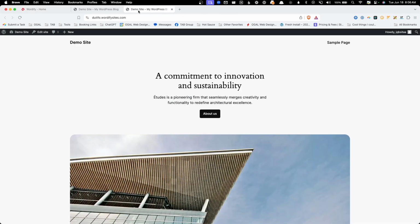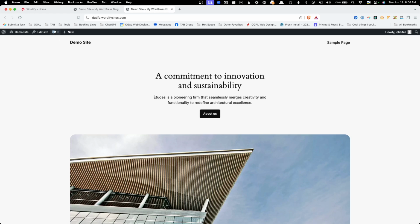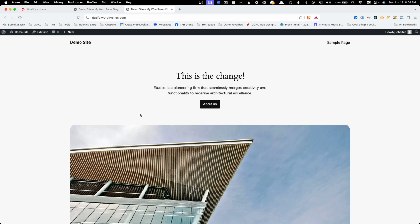was. So let's go back to the front end of these sites. You can see our staging site here with the staging subdirectory, and then our live site here. We'll go ahead and refresh this page, and we can see the change we made to our staging site has now been pushed to our live site.